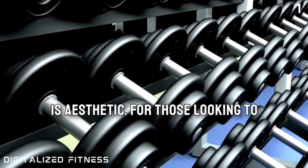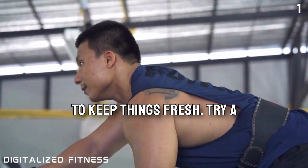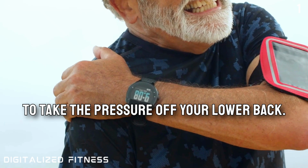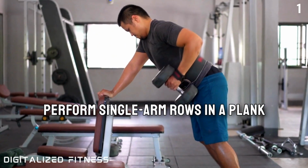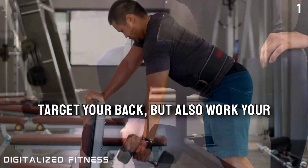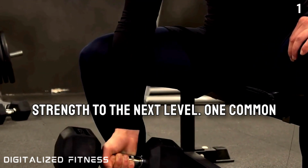For those looking to diversify, there are plenty of variations to keep things fresh. Try a chest-supported dumbbell row if you want to take the pressure off your lower back. Or, for a greater core challenge, perform single-arm rows in a plank position. These variations not only target your back, but also work your stabilizers, taking your overall strength to the next level.